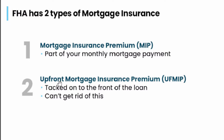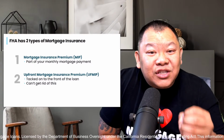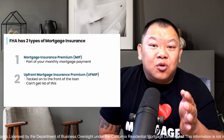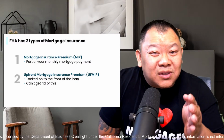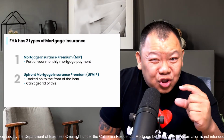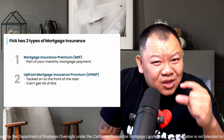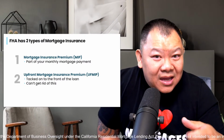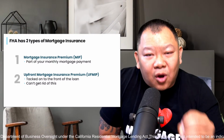And the second type of mortgage insurance premium is the upfront. So on an FHA loan, there is upfront mortgage insurance premium. It's already rolled into the loan amount. You might have noticed it when you went to sign your loan docs and you saw there's some huge charge. Why did they charge you this huge dollar amount, but then you saw that they credit it on the closing disclosure? It's because it's rolled into the loan amount.